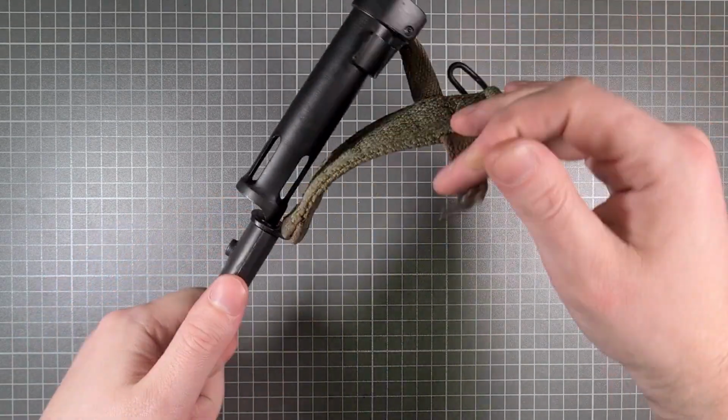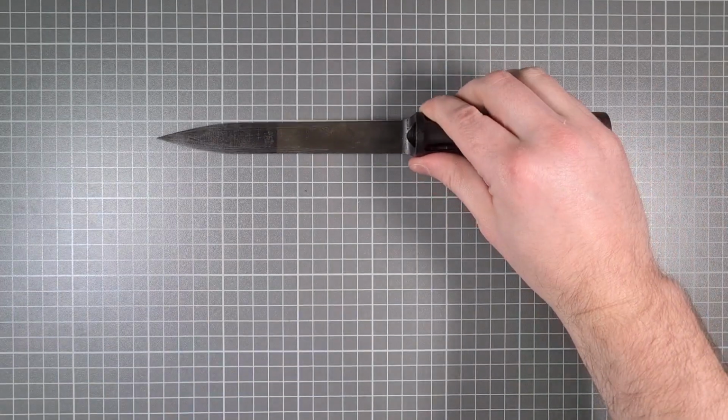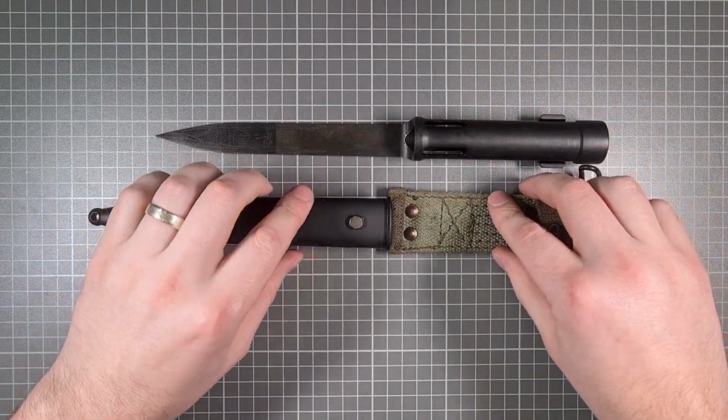Today we're taking a look at a Brazilian bayonet. Sorry, I don't have my flag with me today.